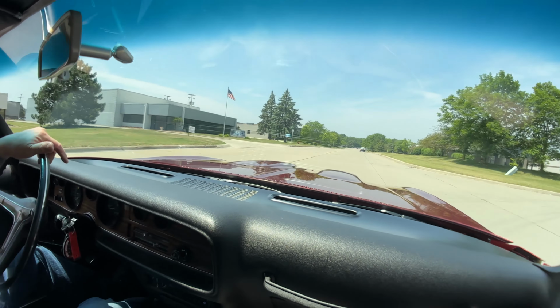Now we're headed back to the shop where we're gonna put this rotisserie built car up on the lift so you can see she's painted body color on the bottom.